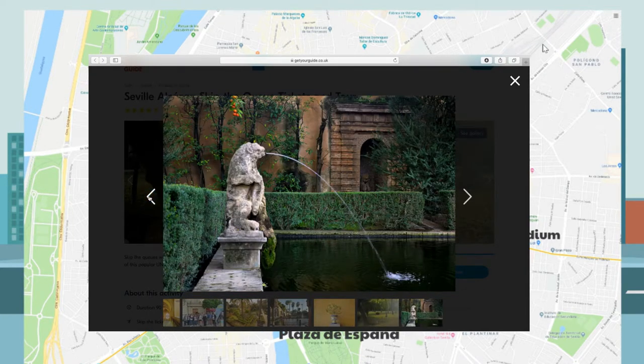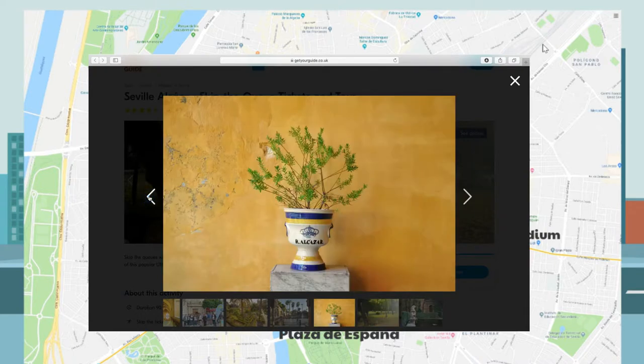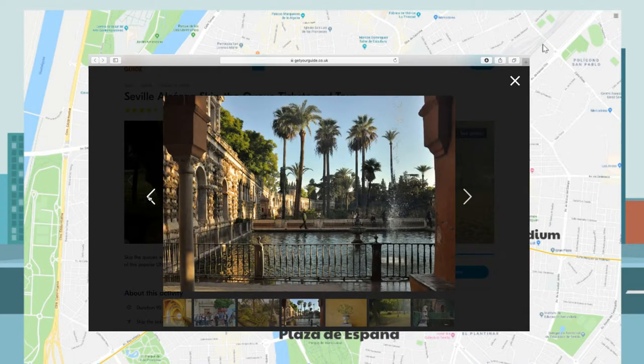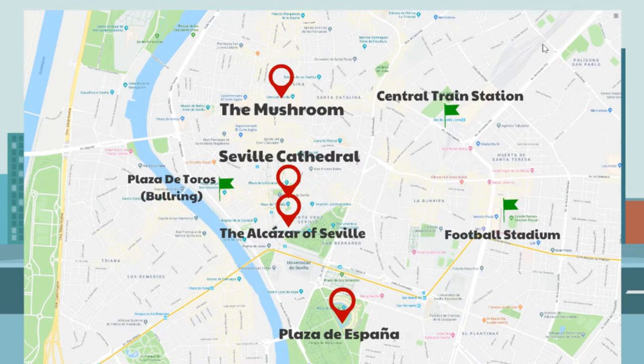And parts of the palace remain reserved for the royal family when they visit the city. Beautiful Moorish architecture that is so synonymous with Andalusia and quaint gardens within the grounds makes for a great place to spend a couple of hours. Again, it's advisable to buy your ticket online in advance to skip the queues, with adult tickets costing around €18 and under 16s are free.